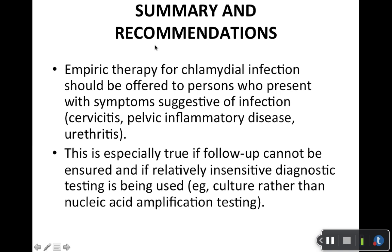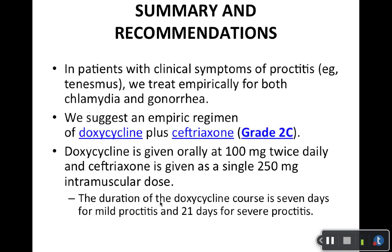Empiric therapy for chlamydia infection should be offered to a person who presents with symptoms, especially true if you don't have a proper test. So basically, if you're pretty sure, go ahead and treat the patient. If you're going to do empiric regimen, and you're interested in both chlamydia and gonorrhea, you can do the ceftriaxone plus doxycycline or the ceftriaxone plus azithromycin. So please refer to the other lecture where I talked about that.